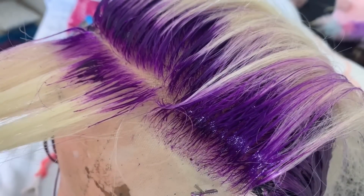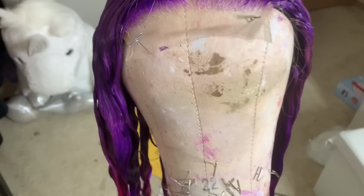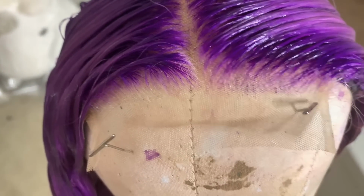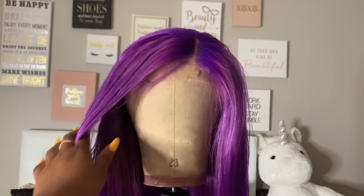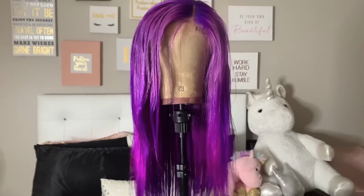I do not know what happened to my footage of me rinsing the hair out and blow drying it and straightening it. But this is basically what it looks like after I rinsed it out, blow dried it, and straightened it. I did rinse it out with the ion color sealant to go ahead and lock in that color so it does not bleed as much.